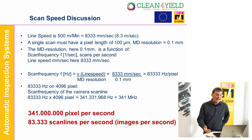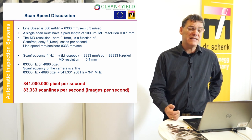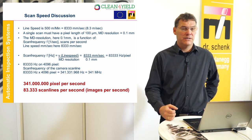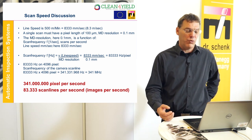When we are talking about a line speed of 500 meters per minute, we are working at a speed of 8,333 millimeters per second. We now have a resolution of 100 micrometer. That means we want to inspect 0.1 millimeter in machine direction. So we need a machine direction resolution of 0.1 millimeter. A single scan must have a pixel length of 100 micrometer.